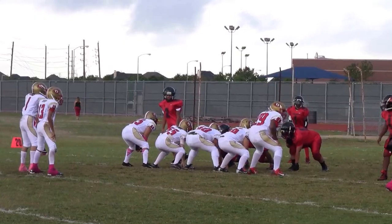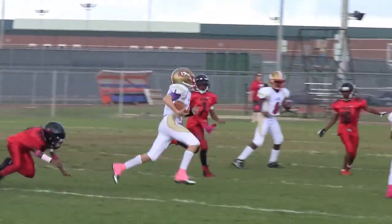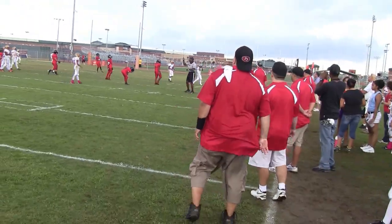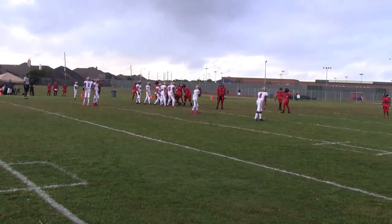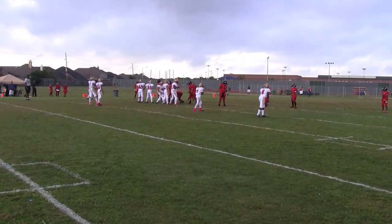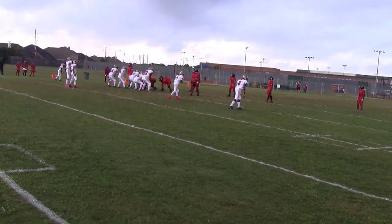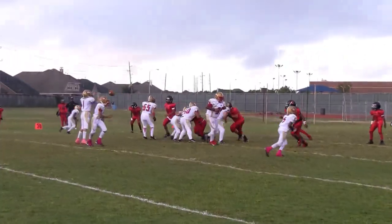Go get him! Second down. There was an illegal formation, illegal procedure penalty on the offense. There was a wide receiver that wasn't up on the line of scrimmage. It makes it first and about 15 on the Bulldog 35.